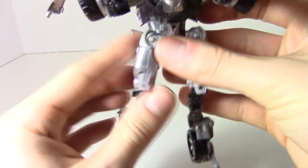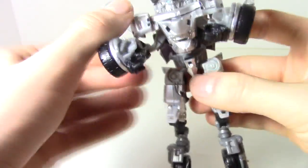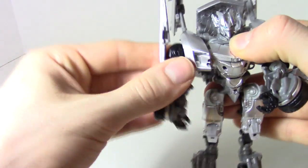And to situate the legs, probably going to want to do this to make them accurate to Sideswipe's movie appearance. And the rest is just situating and getting everything in the proper place.